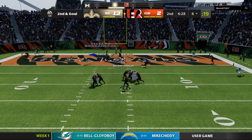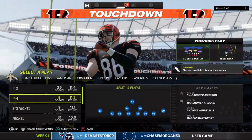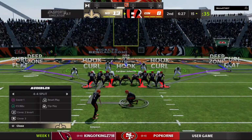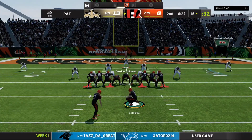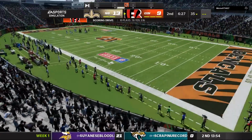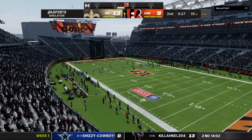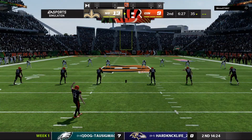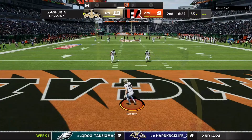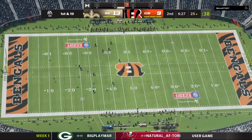Burrow looking to pass. And he's got it. Touchdown, Bengals. Tyler Higbee there to make the grab. And the Bengals have got it back to a 1-score game. Now the extra point. And the lead is down to 4. The kickoff unit is out on the field, and they will send this one away. And this will be a touchback as that sails over the end line.